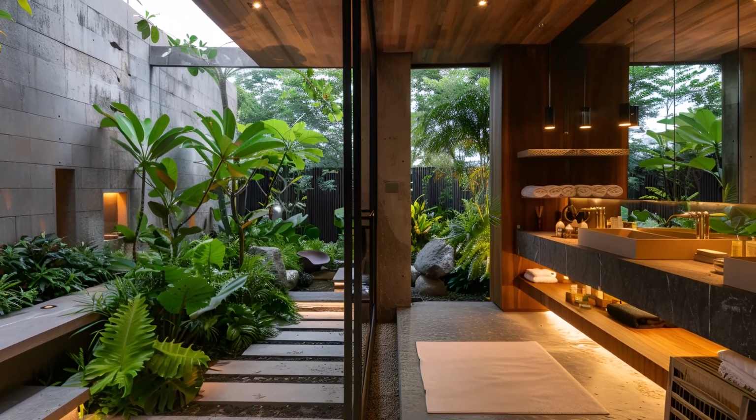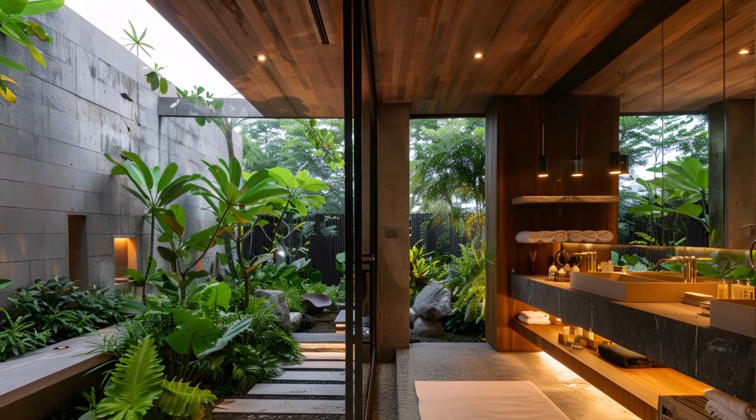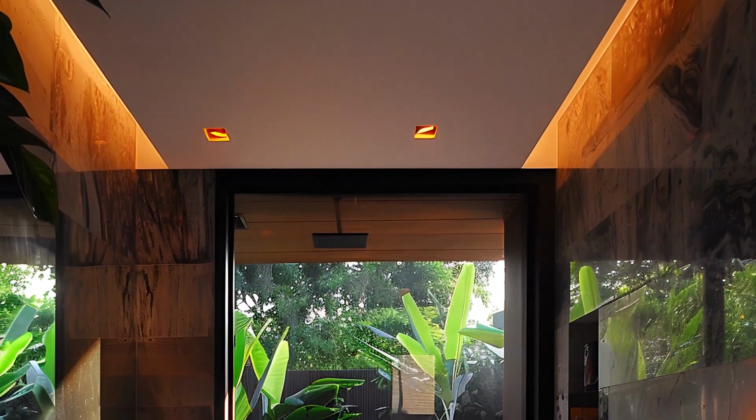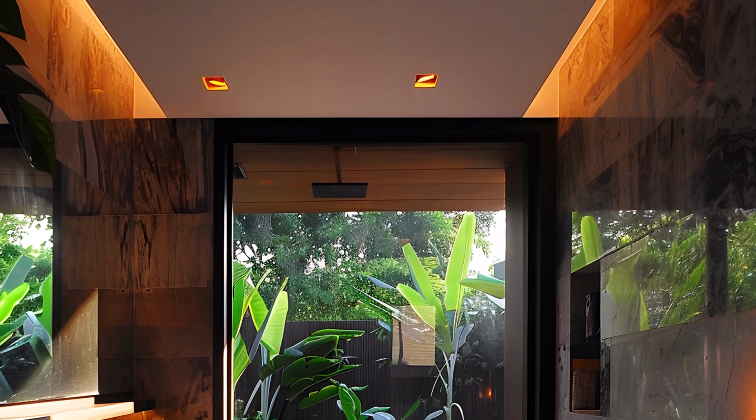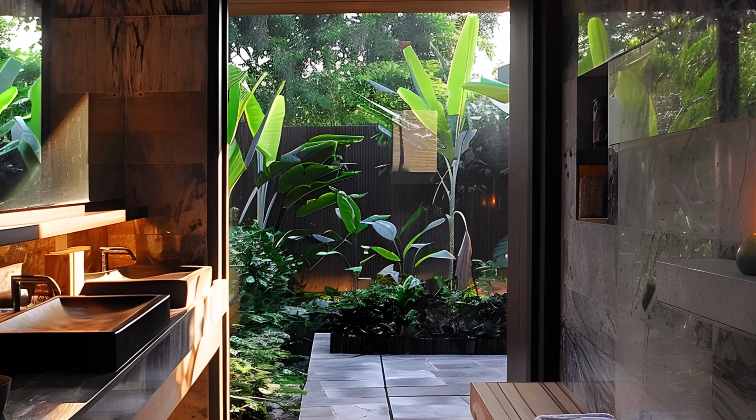Stepping through the doors, we find ourselves on a wooden deck, embraced by the vibrant symphony of the garden. A freestanding outdoor shower, enclosed by a lattice wall adorned with climbing vines, beckons with the promise of a truly immersive experience.